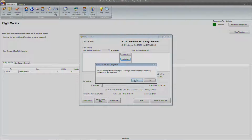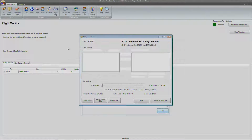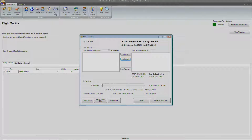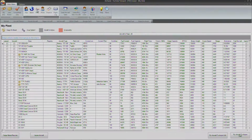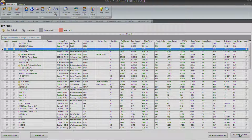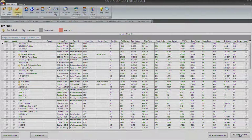Come on, there we go. Alright, let Air Hauler do its thing. We'll go check it out. It's going to be quite costly, though. There's no doubt. Alright. Yeah, 42%. Gotta repair it. Now 3.3 million. We're going to have to fly a lot of flights to make that up. 3.3. Unreal. It's got to be the worst we've ever done.